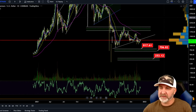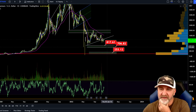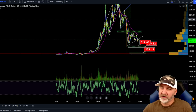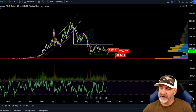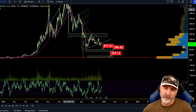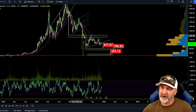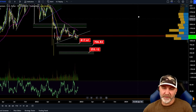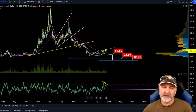Here is my Ethereum chart, right? Here are my targets we've had forever. 817 being the first one. If that breaks, 706. If 706 breaks, 253 to possibly 200 area. This chart is about a year old. Those of you that follow the channel have known I've had these targets ever since we broke this rising wedge up here. Our first target there was 19.6. Once we broke that, everything's been playing out. Nothing more I got to say about that, but we will see below $1,000 again, in my opinion.